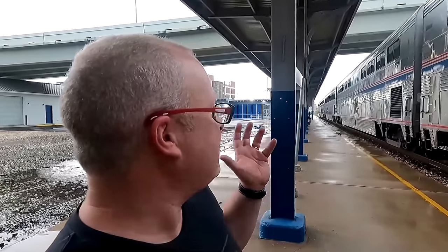We have stopped here in Houston for a rather long break. Got about an hour and 20 minutes, but as you can see, it has been and is still raining pretty heavily, so we're just kind of camped under this awning here in Houston. Not much we can go do, but we've been hanging out with our room attendant, Dee, and talking to him and having a good time.